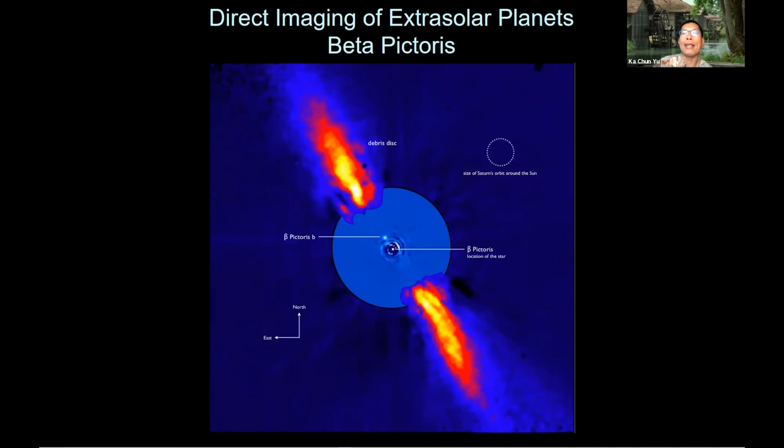An Earth-like planet that orbits at roughly the same distance as the Earth does from the sun would still be lost in the starlight. But so far, most of our detections of planets around other stars have been via indirect means, and just a very small percentage have actually been directly imaged, like we're seeing here, where we actually take a picture of them.